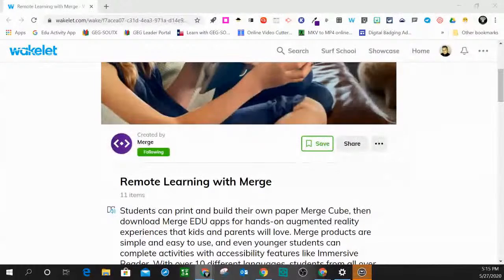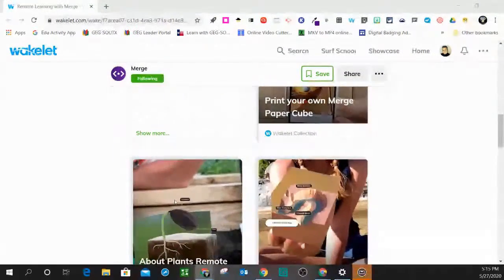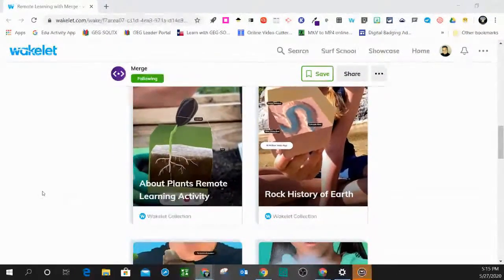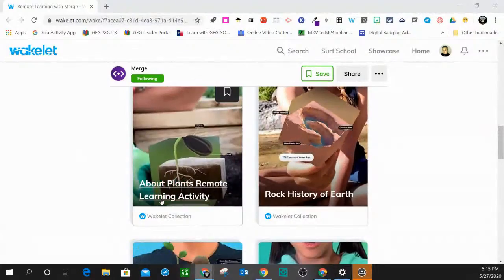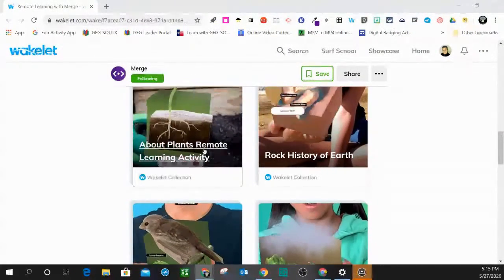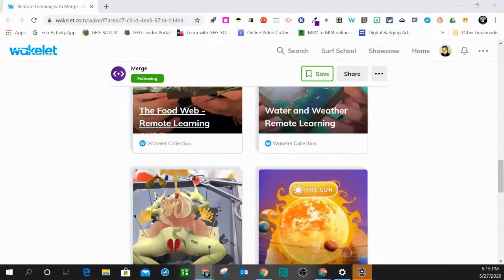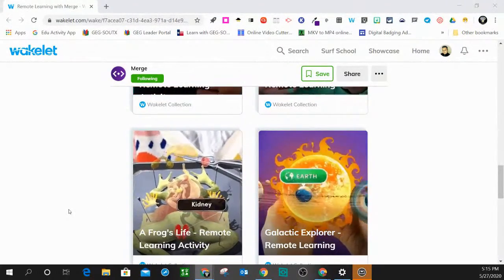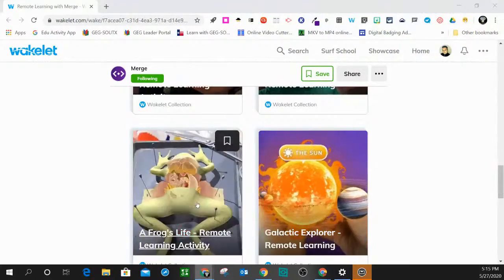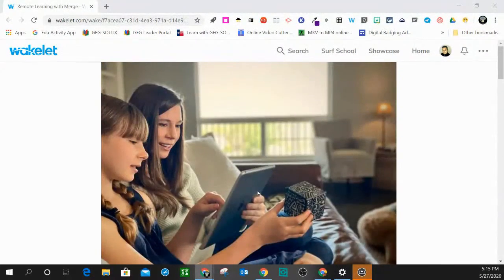Again, you don't have to be an expert in AR, VR. You can go ahead and just start with this, read up on it, go to Merge EDU, check out the platform, and notice you've got collections here for everything that you can do, from plant remote learning, rock history, water and weather, the food web, which I showed you, a frog's life, galactic explorer. It's got a wealth of information here for you guys.